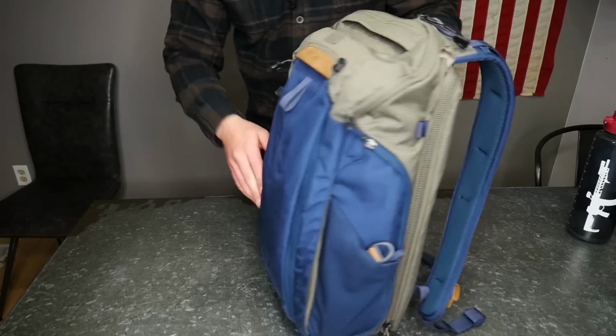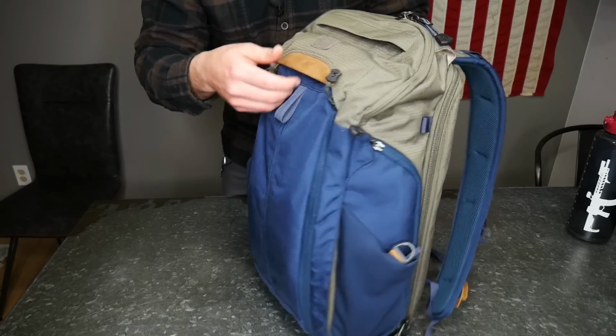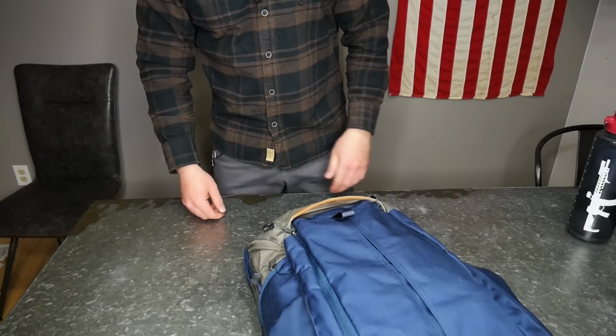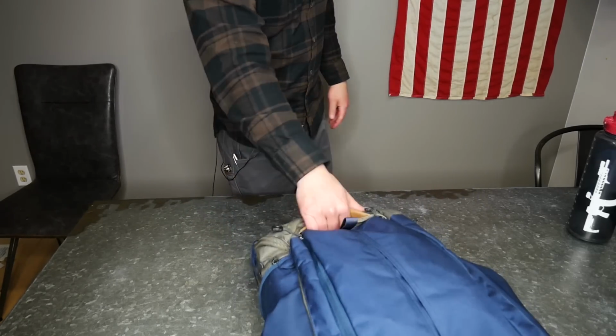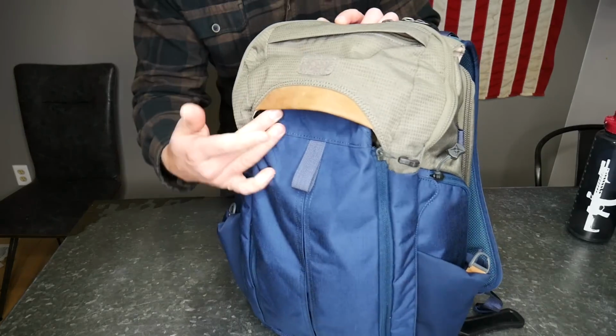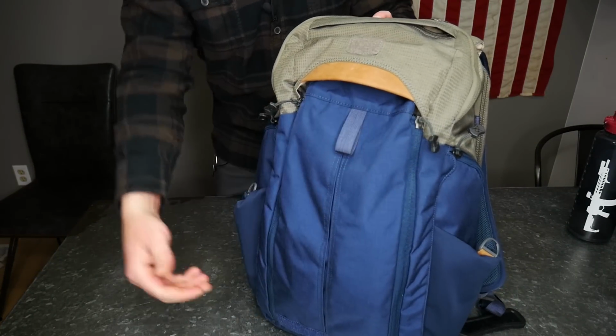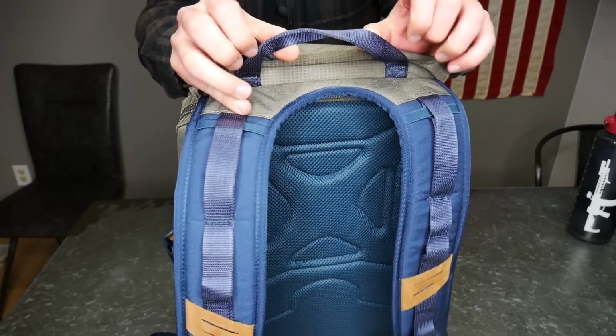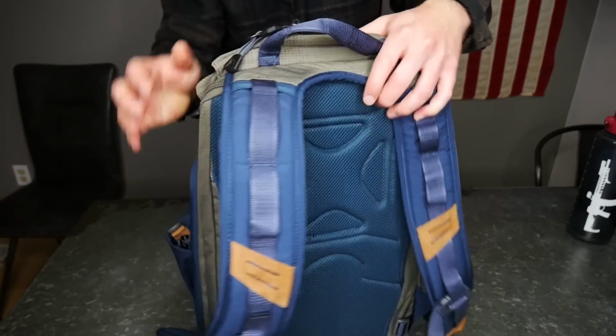So those are all the pockets on the outside. Now we'll get into the main pocket here. Oh, let's talk about this real quick. This is a quick grab handle. So if you toss it on the back seat of your car, you can just grab it and go. That's a really nice feature that is a nice little design cue, but also a functional grab handle. We also have your normal style handle up here.